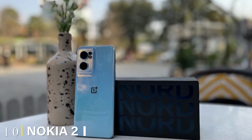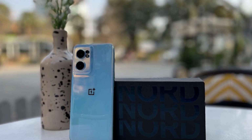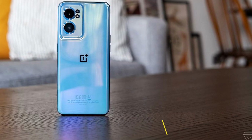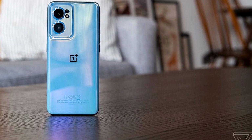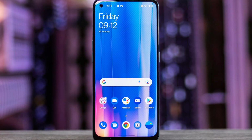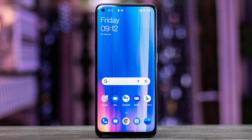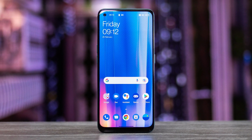Finally, the number 10 position is dominated by Apple iPhone 13. Love it or hate it, there's no denying Apple makes some of the best camera phones you can buy. The iPhone 13 series is no exception. This year they have 4 phones to show for: the iPhone 13 mini, iPhone 13, iPhone 13 Pro, and iPhone 13 Pro Max. We haven't tested them firsthand yet, but we're working on that and are sure these are still some of the best camera phones the market has to offer.